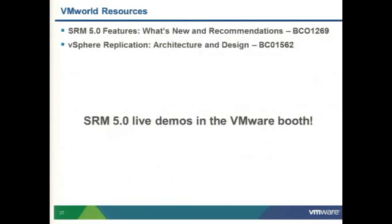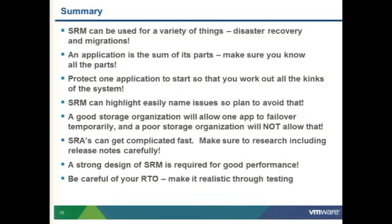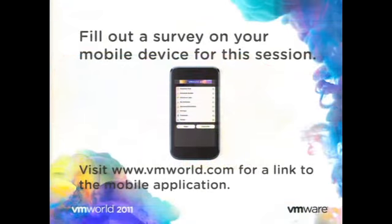I've got another session, which is SRM 5 features and some recommendations around the implementation of SRM 5, as well as some demos that we've got down in the booth there as well. And that is pretty much it. I will take some questions here. We've got a little bit of time left, so I'm quite happy to do that.